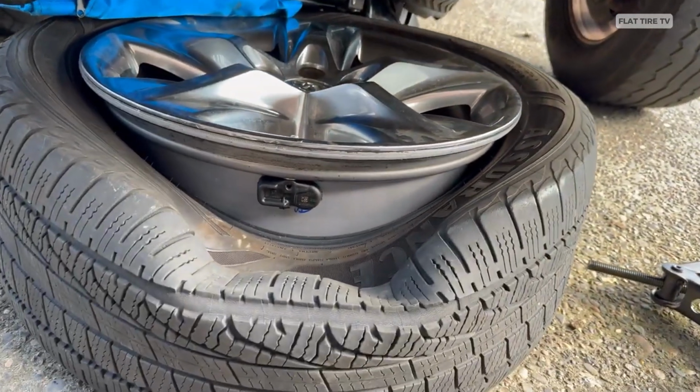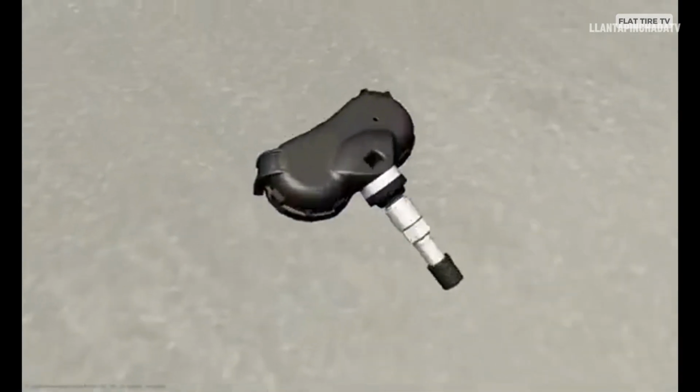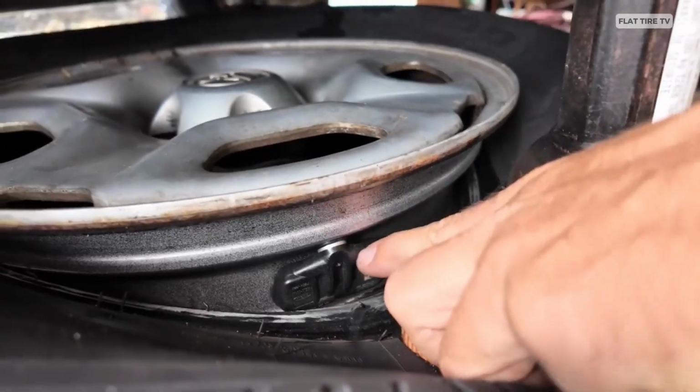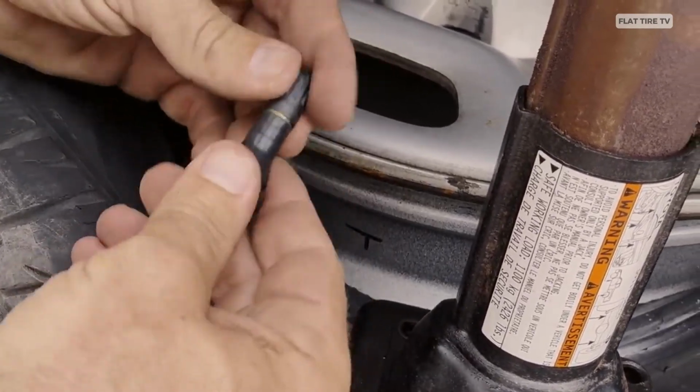The good news is that taking care of these sensors is easy. Check your tire pressure at least once a month, even if the warning light isn't on. If you change your tires or rims, make sure the sensors are reinstalled and properly calibrated.